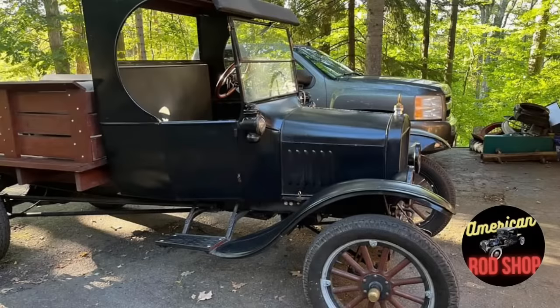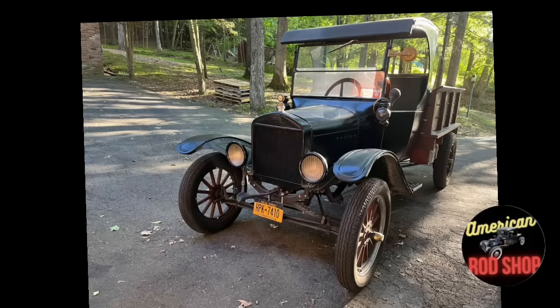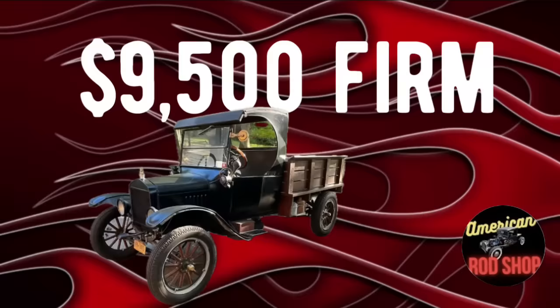This Ford truck runs, drives, and stops great, and is currently driven daily. The seller is not interested in any trades and is firm on the asking price of $9,500, and I can't blame him. That's a lot of truck for, in my consideration, a little bit of money.